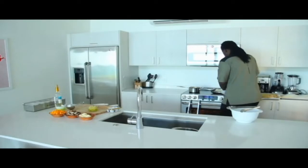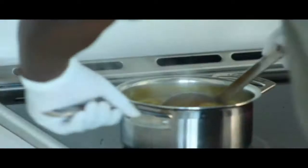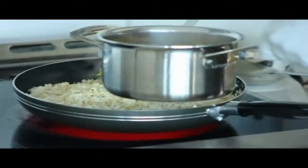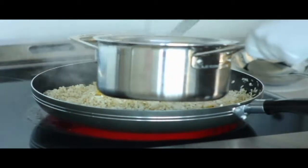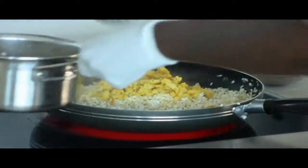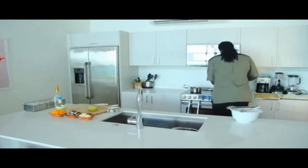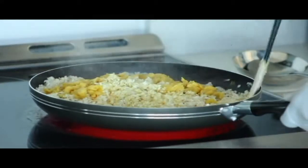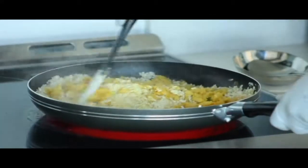Alright, with folding in, my risotto is coming together nicely. I'm going to start adding in the conch stock with the saffron. Those are getting some nice color in them. I'm going to add in some conch as well. Why not let those flavors start marrying together? Alright, that's going to come together nicely.